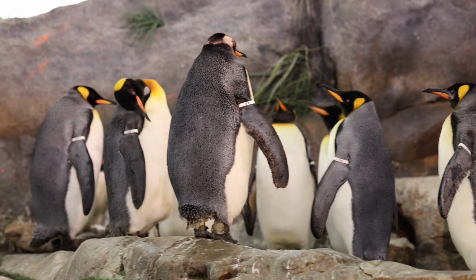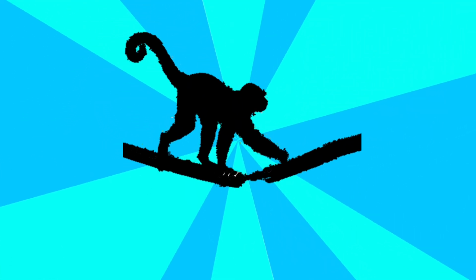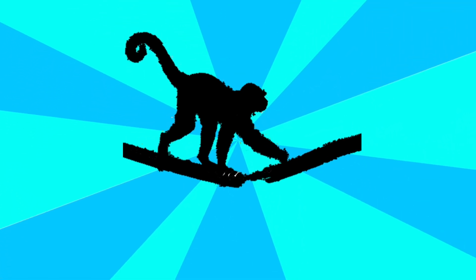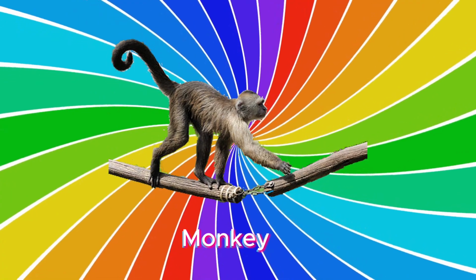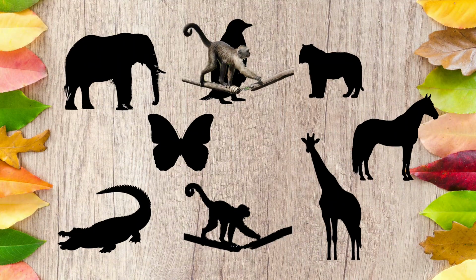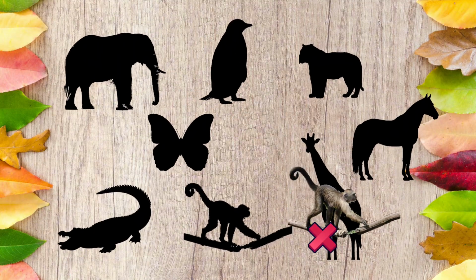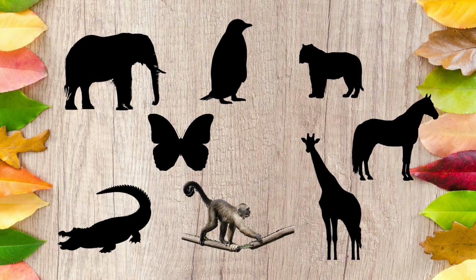Ready for another animal? This silly animal loves climbing trees and eating bananas. It's a monkey. Correct. Well done. Can you spot the monkey's shadow? That's not it. What about another one? One more try. Yes, you nailed it.